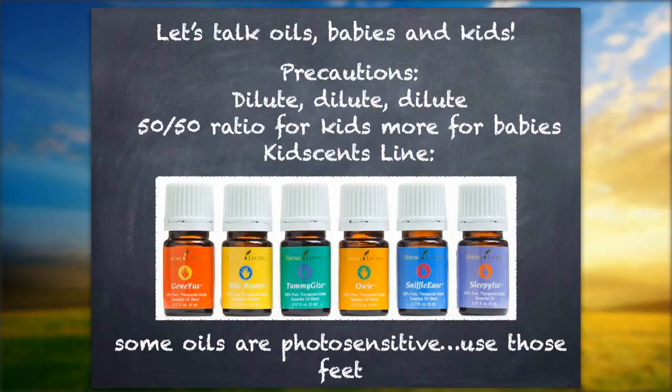Okay, so let's talk some oils. All right, we've got lots. Young Living has lots and lots of oils. You do want to make sure when you are using oils with children that you do take some precautions, especially when it comes to babies. You want to dilute. Usually it's a 50-50 ratio.